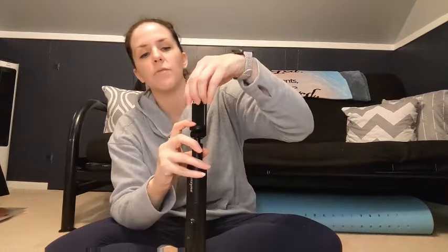Compatible with all cell phones, this accessory is perfect for selfies, video recording, photography, live streaming, and vlogging. The sleek black design adds a touch of sophistication, making it a stylish companion for your creative endeavors. Whether you're a content creator, vlogger, or just someone who loves capturing memories on the go, this device is a must-have in your toolkit.